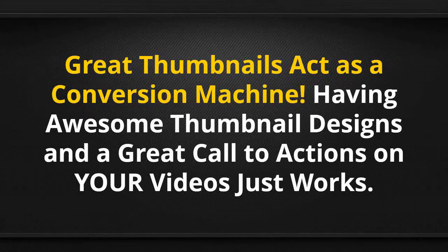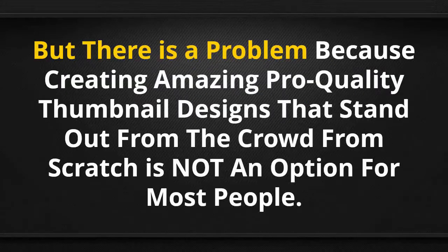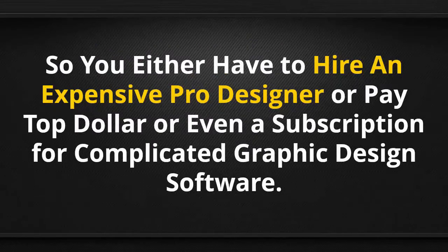Having awesome thumbnail designs and a great call to action on your videos just works, but there is a problem because creating amazing pro-quality thumbnail designs from scratch that can stand out from the crowd is not an option for most people, so you either have to hire an expensive pro designer or pay top dollar or even a subscription for complicated graphic design software.